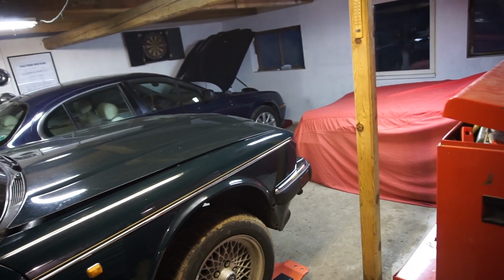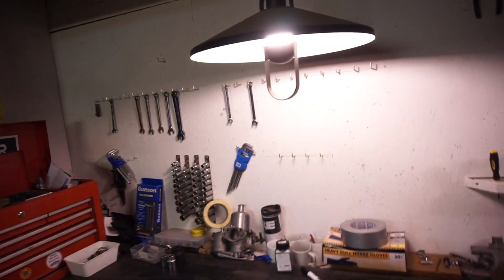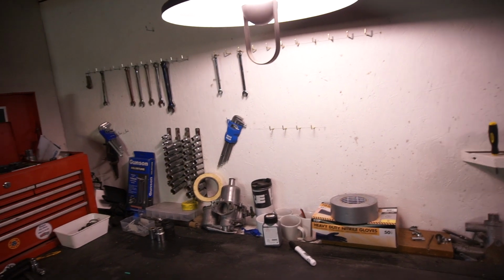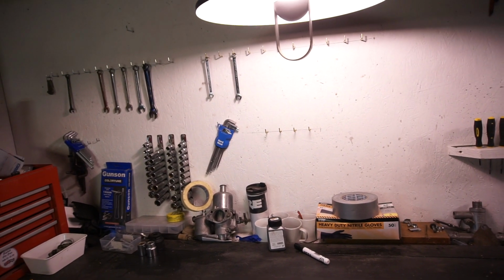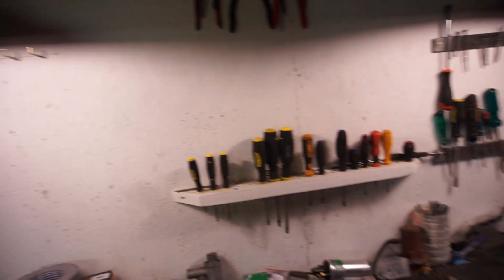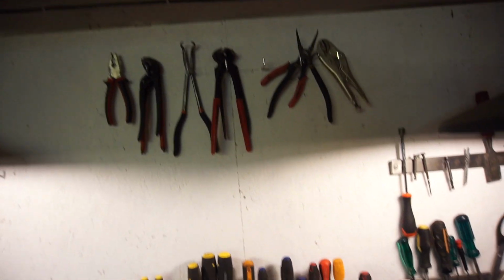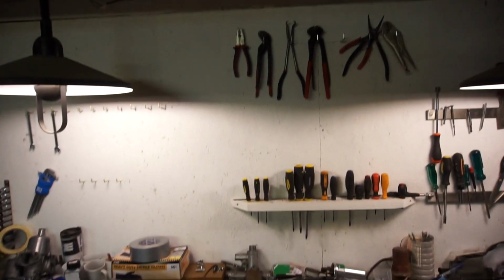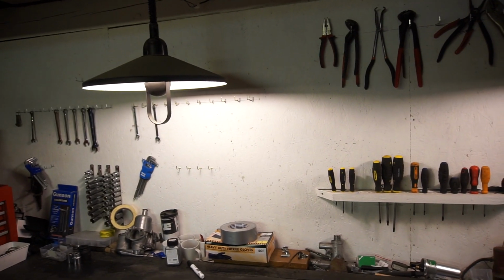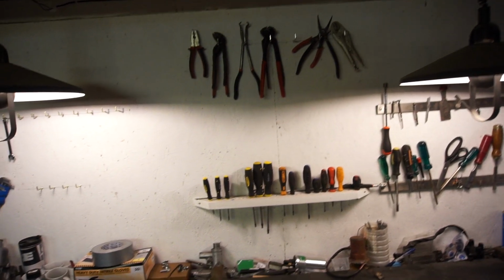Even though it's not far to walk, it's sort of nice to have a set of tools out in the workshop that I can roll around, and then have a set of tools here on the workbench. But there's a lot of tools missing right now because they're over at the Range Rover. So otherwise, we have all the tools hanging here on the wall, a bunch of screwdrivers, just all the tools that I like to use and need. I mean, I don't have every single tool. Like I said, whenever I need a new tool, I usually pick it up, so eventually you'll have pretty much all the tools you'll need.